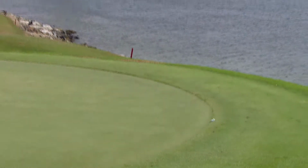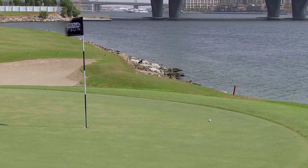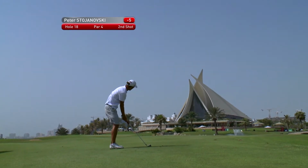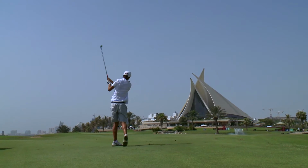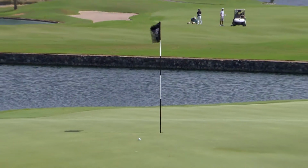Second shot. Middle of the fairway. Has to put this close. 3-shot the gap at the moment. That's a beautiful shot from Rayan Thomas. A little bit of backspin. Stoyanovski on the 18th. Fantastic finishing hole, with a wonderful clubhouse in the distance. And what a way to finish as well. Absolute cracker.